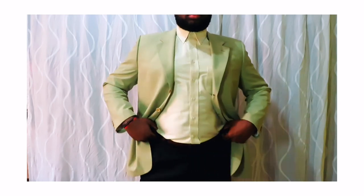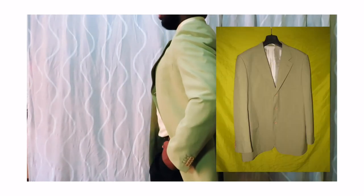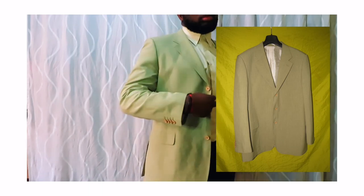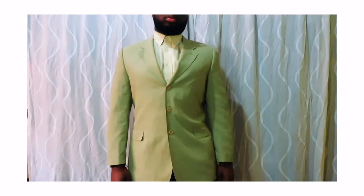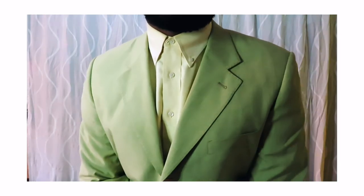So this blazer was a great deal because it has also its pants incorporated, so it's bomb. And yes, it has this like pastel light green, and I used it on my anime outfits video and probably other videos, but as always I will leave some of these videos here.